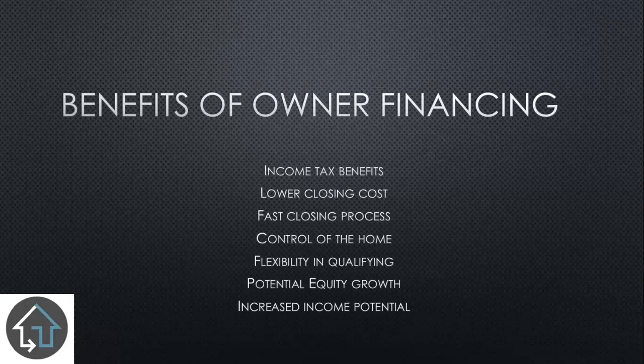Now, here are the benefits of owner financing. You have income tax benefits, lower closing costs, a fast closing process, and full control of the home. You have flexibility in qualifying, potential equity growth, and increased income potential. So these are the benefits of owner financing.